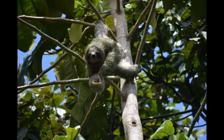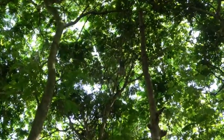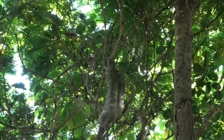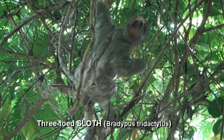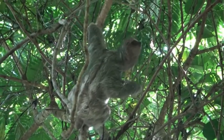This is a three-toed sloth. It has three toes on its front feet and three toes on its back feet, in contrast to the one we saw in Tortuguero, which was a two-toed sloth. It is interesting that even though these two species look almost exactly alike, both in physical appearance and behavior, they are surprisingly two different species.